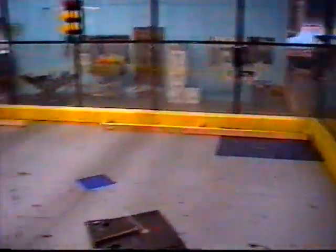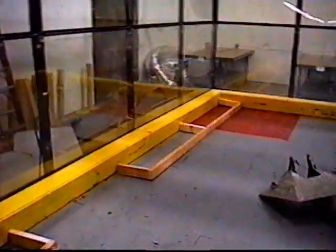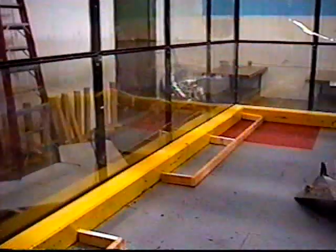You know, blue square, red square. Couple of old bot shells we have in here right now, just to show off. All right. Judge's table. Contestant stand on either side.